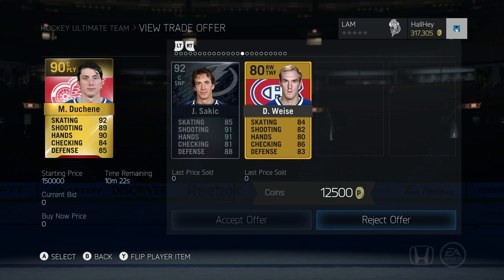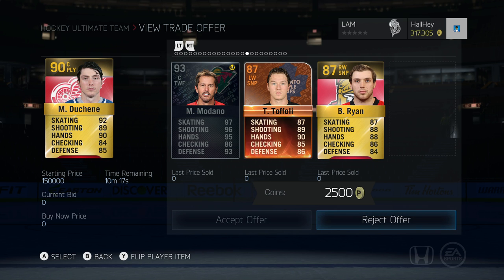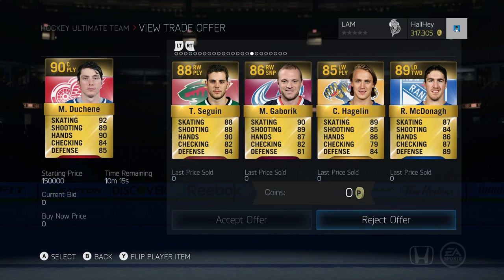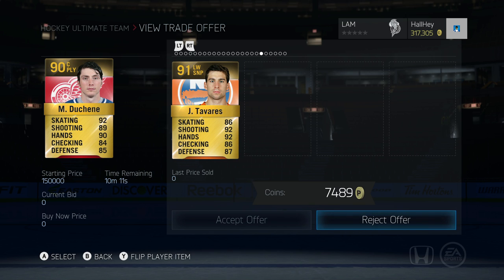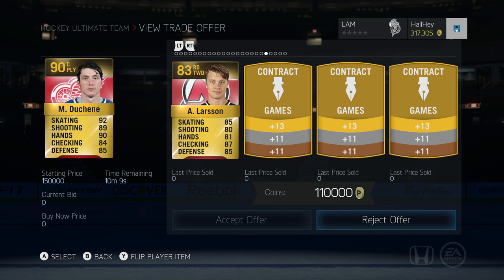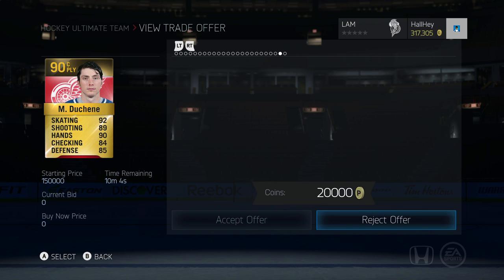Then we got Sakic and Weiss. So Sakic goes for around 70k with the 12.5k, not really adding up. Same with that deal, not really going to add up. Seguin, Gabrick, Hagelin, McDonough, Tatar, and 75k is not going to add up to 100. I like the Tavares deal with the 7k though. And Larsson, you're getting the solid 110k coins. I think I might just take the coins on this one.